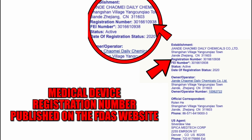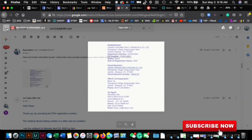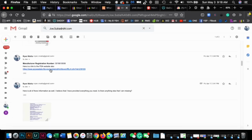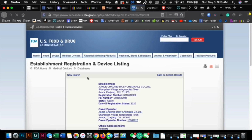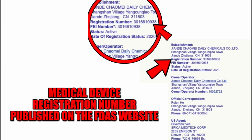What you're looking at here is the medical device registration number. It's actually published on the FDA's website. So when customs wants to verify your shipment, they need to verify that A, the mask is legit and it's made by an FDA approved vendor. Anybody that's selling a medical device that's certified by the FDA must have this registration number. So this registration number will be published on the FDA's website for everybody to see. If you look at my arrow right here on the top right that says the registration number, and you can see it zoomed in there, that's the number that customs is going to verify, and this number should be published on the FDA's website. If it's not, they're definitely not a legit manufacturer.